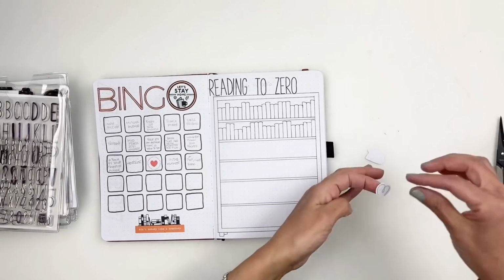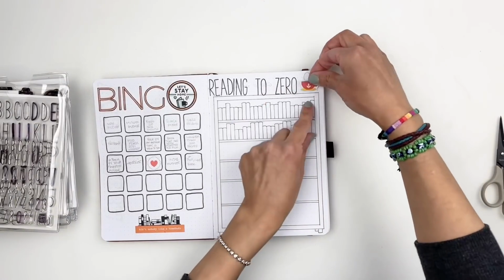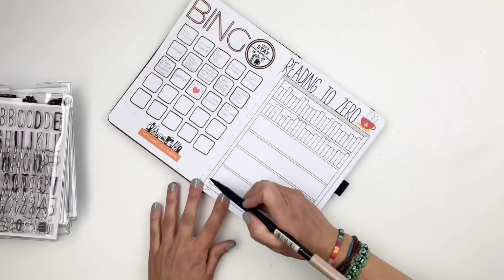So as you can see, I had to trim down that die cut so it can fit next to my title. But right now I'm just going to color in my bookshelf and we can move on to the next spread in my reading journal.